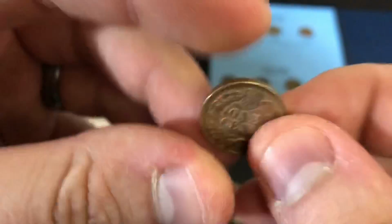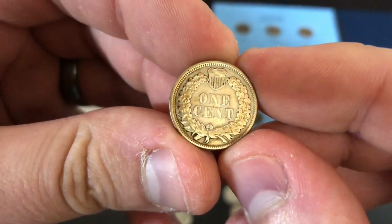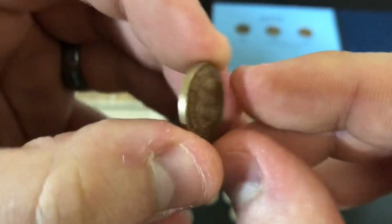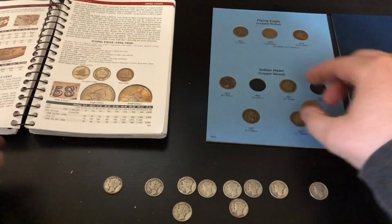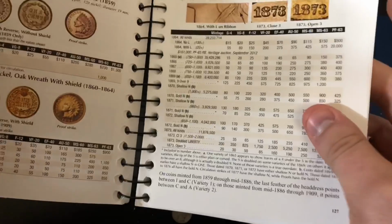This is just a really beautiful looking coin, and you can even see on the back here on the shield, you can see all the lines on the top, all the horizontal lines. That's really good. So it's not very worn at all. So this is pretty decent, but let's see what it would cost to buy an 1862 Indian head. So let's see. Turn the page here. We got Indian heads, and look right here.